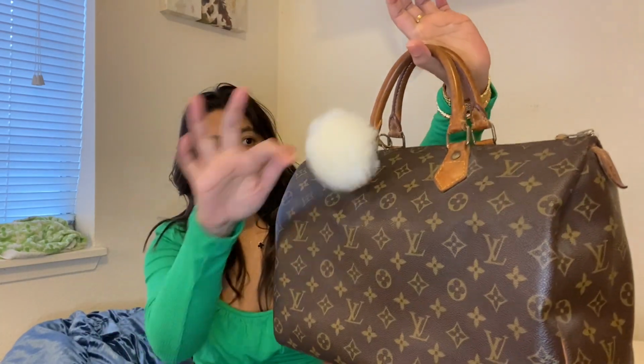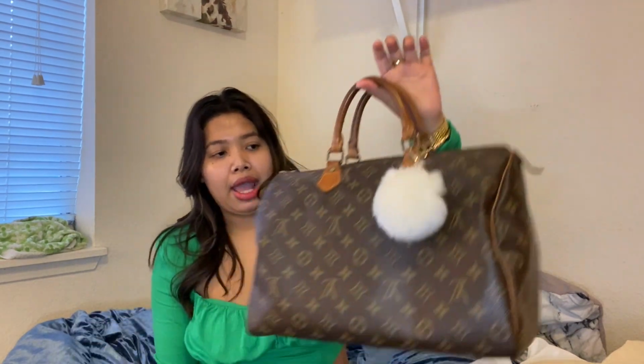This bag is vintage. We were born in September 1992. This is really old. This is a Speedy 35. I bought it in a Facebook group, my old page. This size is size 35 LV because you like LV a lot. So that's the first bag.